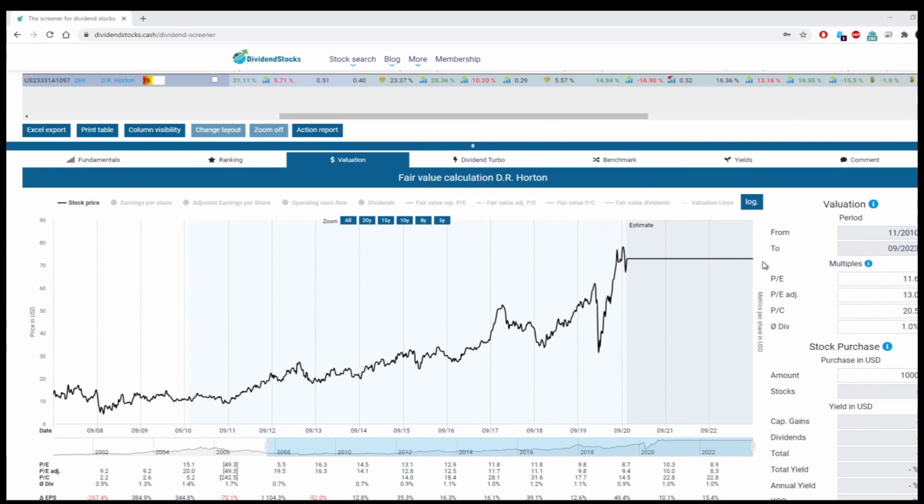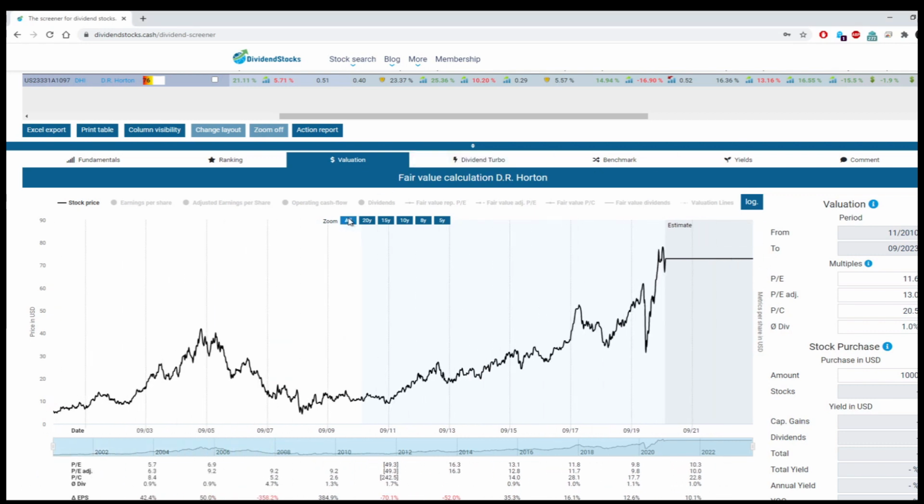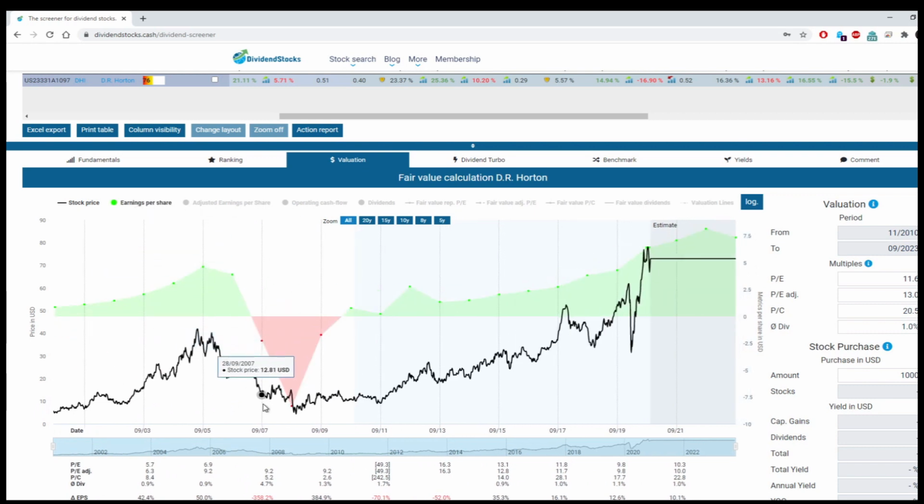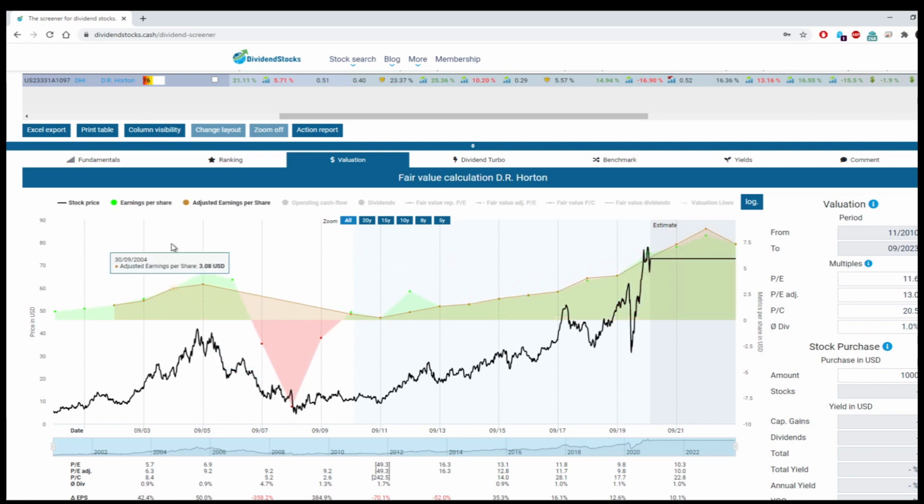Here's a graph of the stock price going back as far as we have data. There we go. So let's bring in some of the numbers. Earnings per share. Here's the Great Recession. They struggled and then recovered. Started really recovering back in 2011. Let's bring in adjusted earnings per share. Never actually dipped down. That's good.